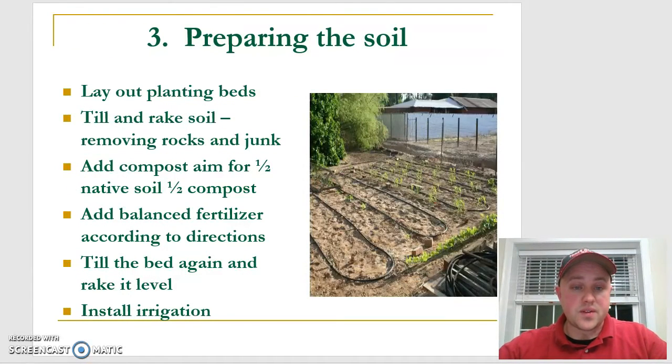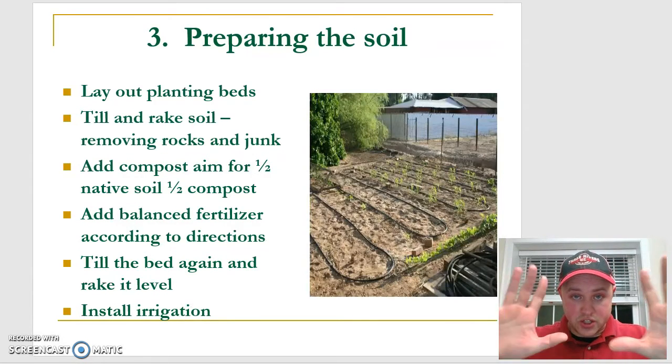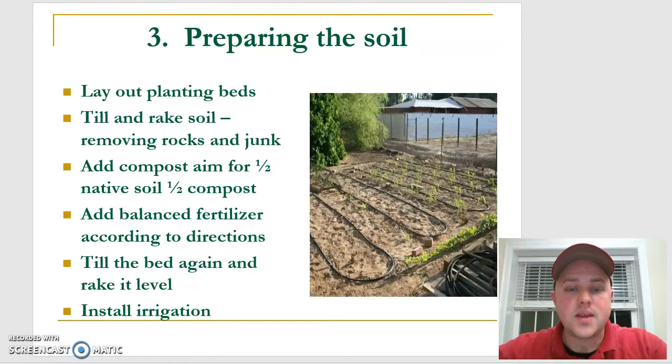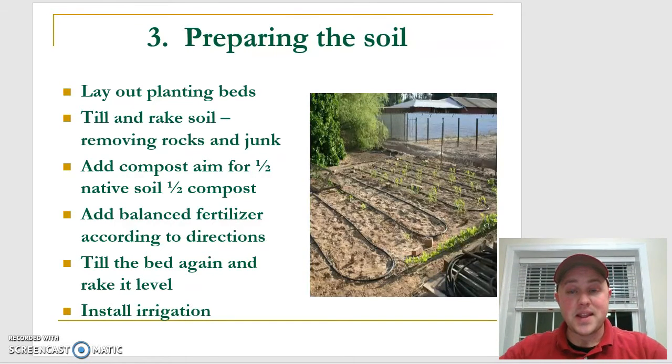So preparing the soil. You want to lay out your planting beds. You want to till and rake your soil. You want to remove rocks and junk and things like that. You obviously don't want your plants to have to deal with that. You want to add a balanced fertilizer according to the directions. Always make sure you follow the directions. And you want to till the bed again and make it level.